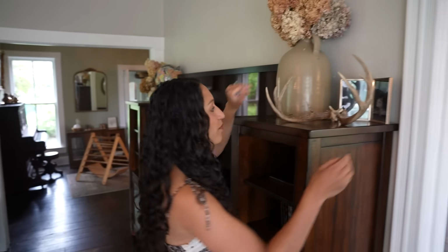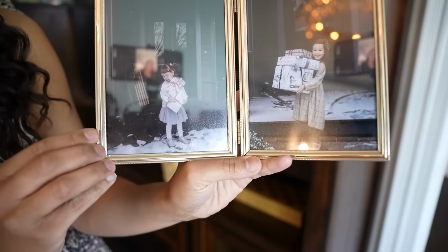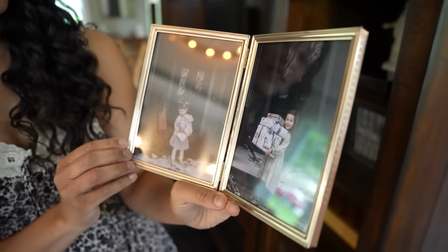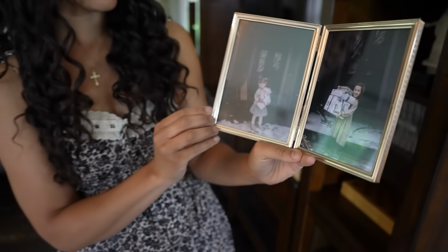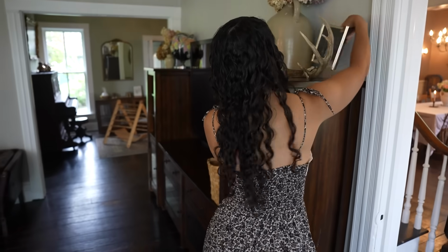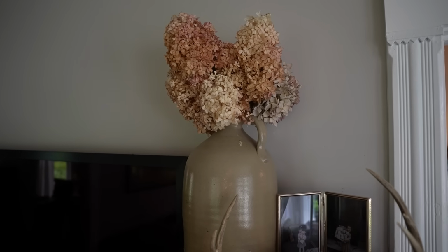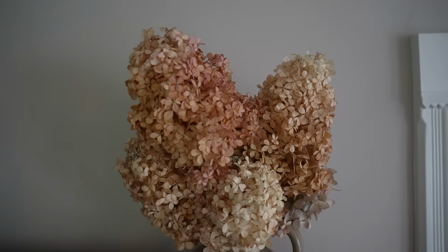This is actually one of my favorite photos that I've taken of my daughter. They're a couple years apart. Every Christmas I've taken a photo of her on the porch with Christmas presents, and I just love them. And even though it's not Christmas time, I still have them up year round because I just think that they're really sweet.